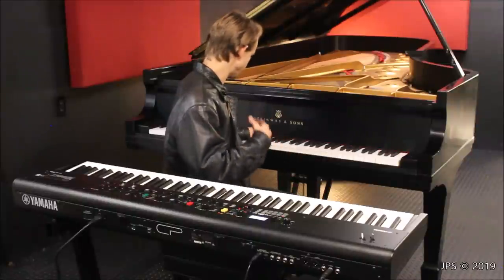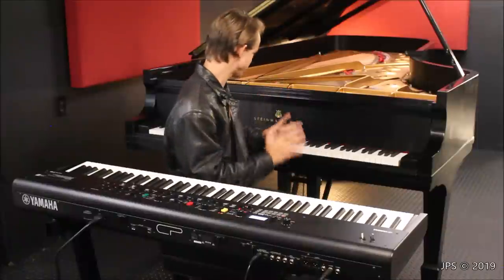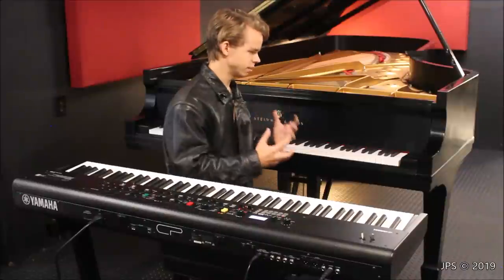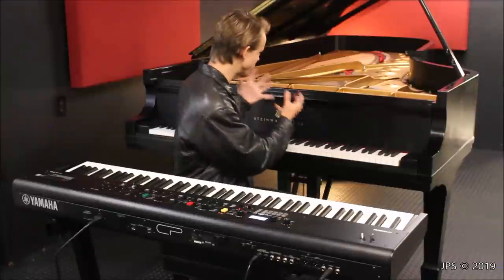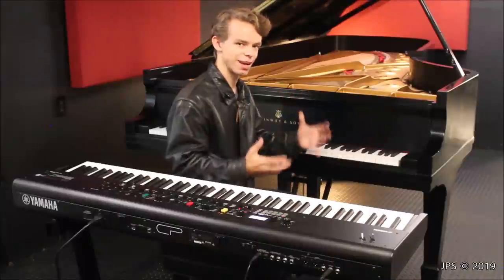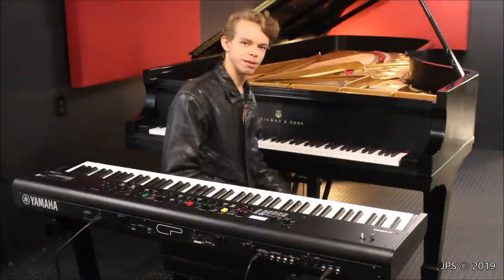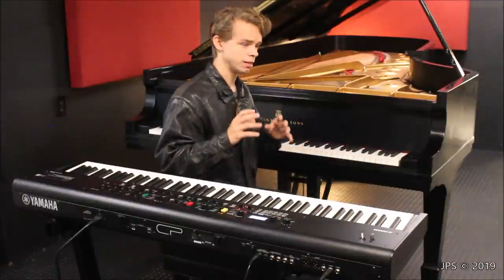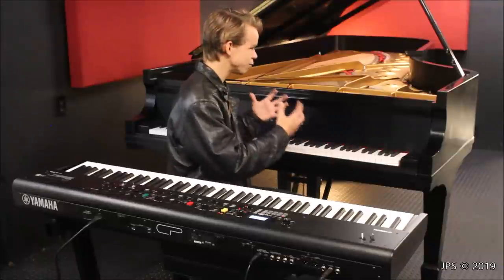This one here does have a bit of brightness to it, but it's a bit thinner and cleaner sounding and very precise. But what I think is the really huge difference is the resonance and the presence that the cabinet of the piano has, the strings, the dampers, the soundboard. So far it hasn't been able to be replicated in a real piano, and I think that is the biggest difference between these two.